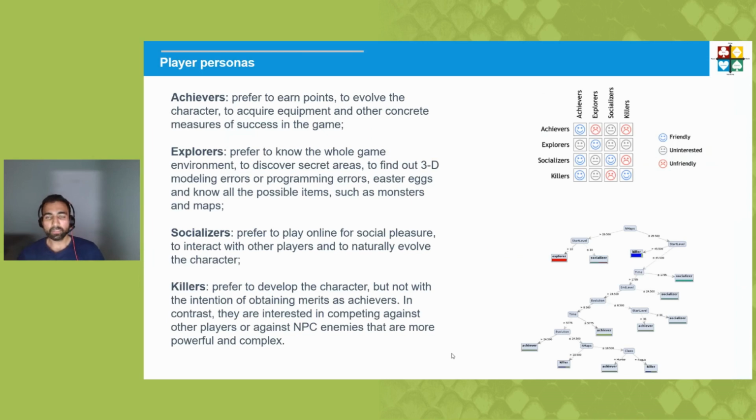For game players, there was a study, not by us, on a very famous game called World of Warcraft, where they tried to analyze the personalities of some of the players who play. They classified players into achievers, explorers, socializers, and killers. So achievers were playing just to earn points. It's just like something on Stack Overflow.